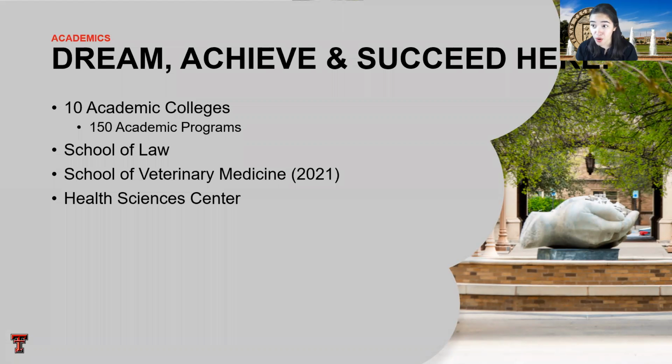So let's say you want to go into accounting, then the college for that would be the College of Business. So that's what an academic college is. Basically, it houses all these programs. So we have about 150 academic programs. So really, maybe you don't know what you want to do. We probably have a major that's going to fit your interest.